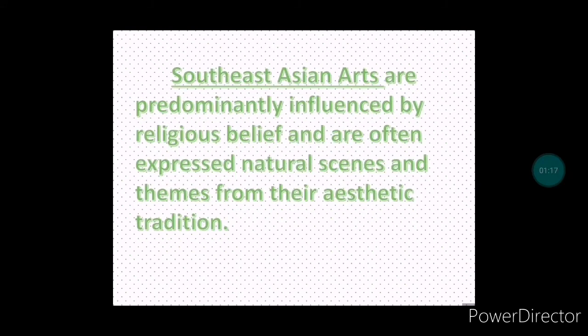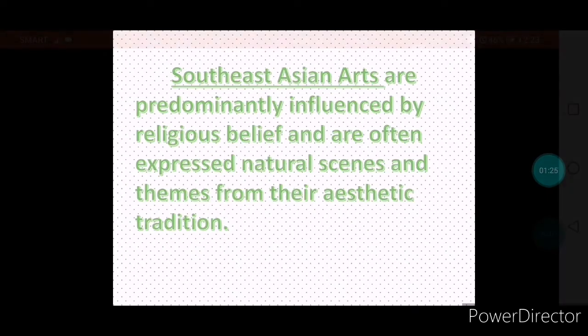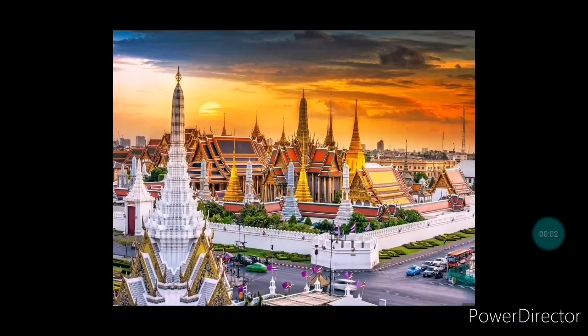Southeast Asian arts are predominantly influenced by religious belief and often express natural scenes and themes from their aesthetic tradition. Now, let's discuss the arts and crafts of Thailand.